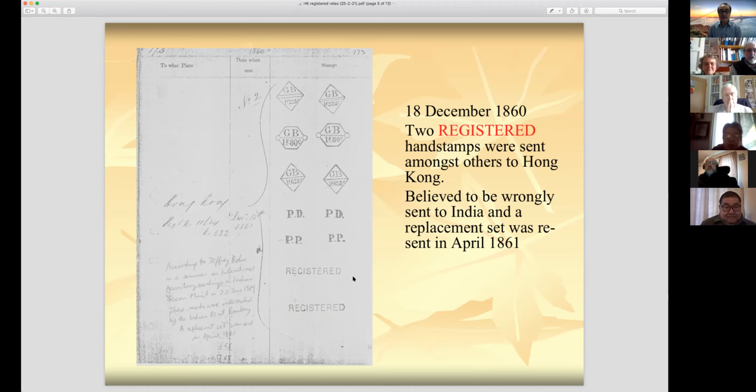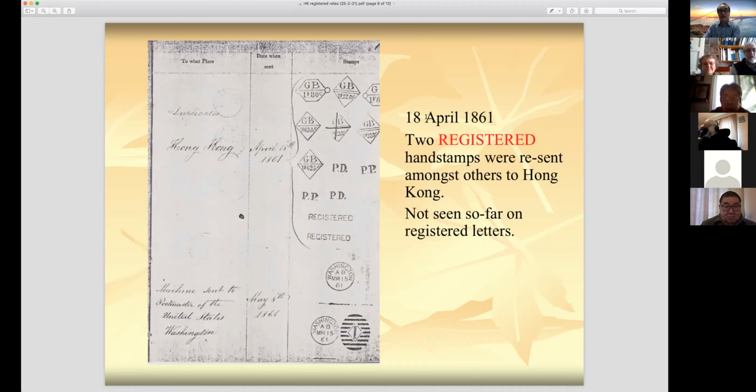But now the problem is an eminent postal historian, Geoffrey Bourne, actually has given a lecture about all these markings. Where were they? I mean, we never actually find any of these on Hong Kong mail. He believed they were wrongly sent to India and never returned, and India just took them, believing they were theirs. So what happened? They were sent again, and later, on the 18th of April, the London GPO sent another set to Hong Kong, and then there you are, you got 2 registered hand stamps.